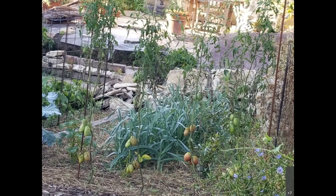Then you can see all the construction in the back where I'm trying to build stone steps and replace my rock wall there, my historic rock wall that I'm reusing the rock on.